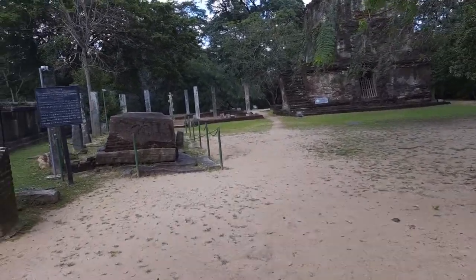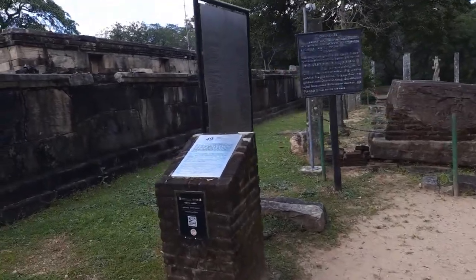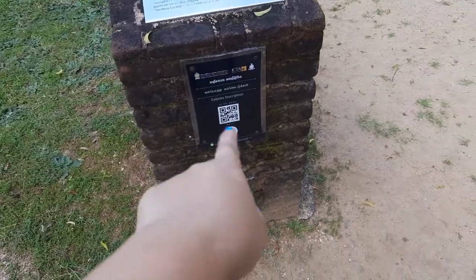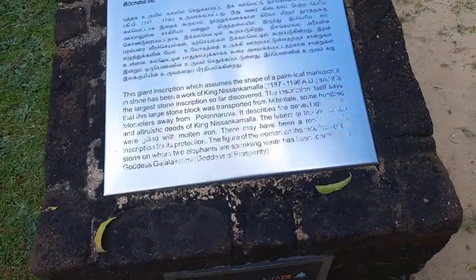Okay, let's read. These are the inscriptions. For some of the tourists who want to visit this area, there are QR codes that you can scan if you want to get the information.